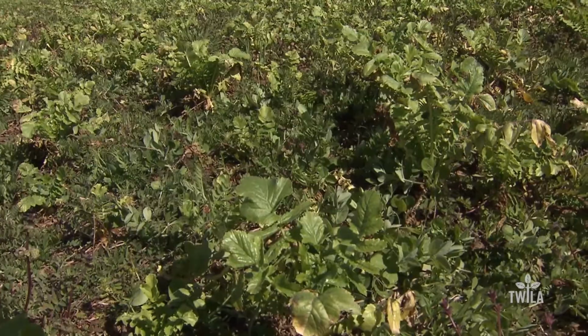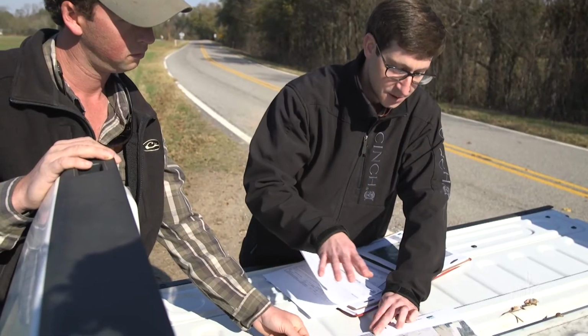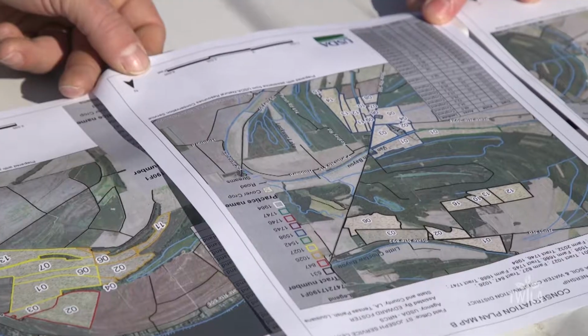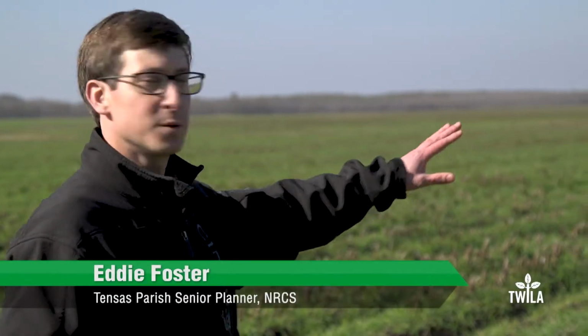Planting cover crops is not a new practice to Louisiana farmers, but it is at an extra expense. That's why Lee enlisted the help of the Natural Resources Conservation Service senior planner Eddie Foster to help with erosion on his farm. If we were just putting this out here to control soil erosion, that would be fine. But just by doing that, you're getting other benefits through the organic matter, through the root infiltration system. You really can't just address one resource.